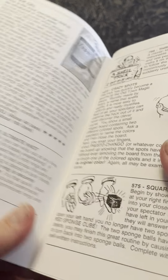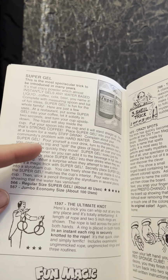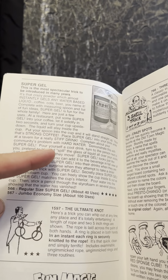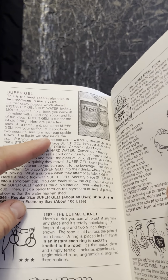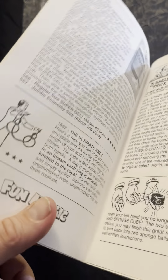The super gel, they sold it as a gag. You put a teaspoon of this little white powder into a glass, like water or something, and it solidifies like Jello. I think this is the same stuff they put in some disposable diapers, so the kid doesn't leak all over the place.